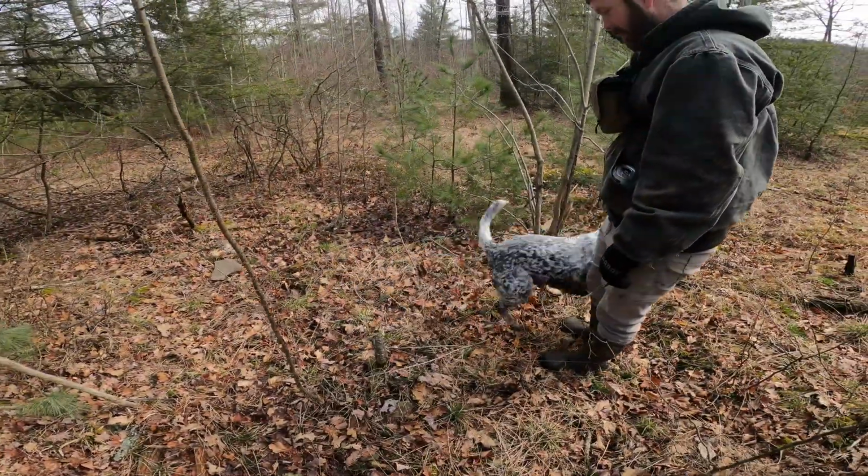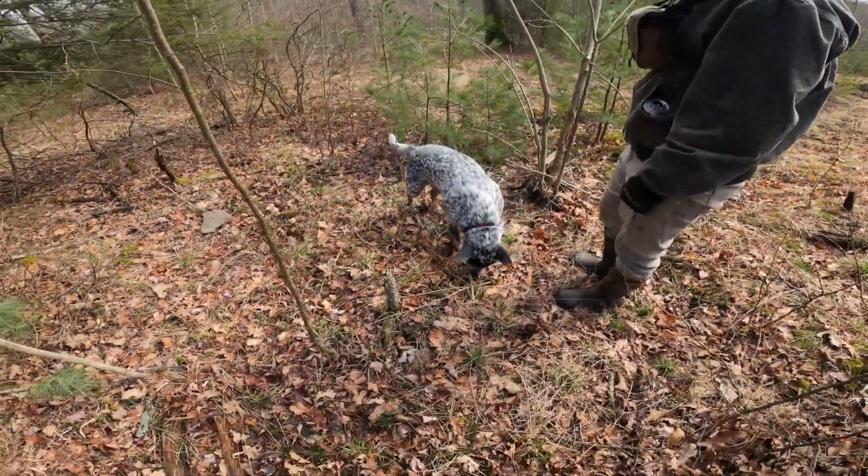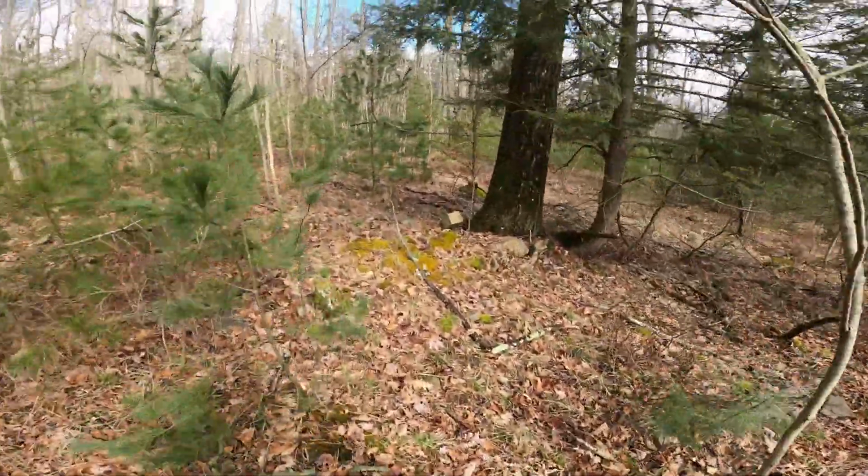A big smart buck. Archie, you just want every stick everybody else has. I'm just teasing him. Oh, he likes to play.